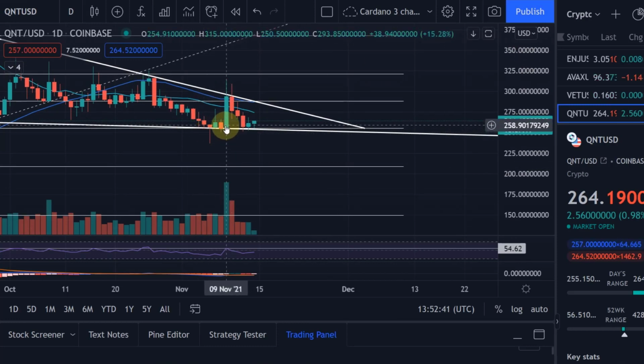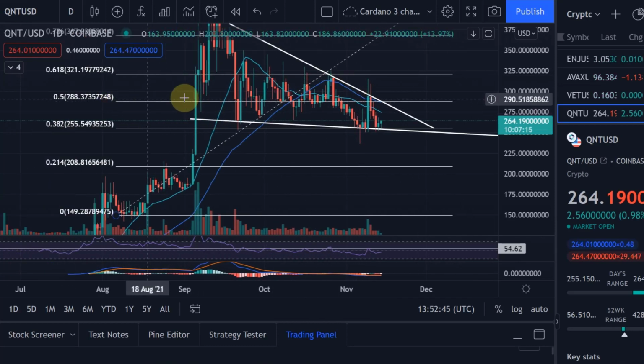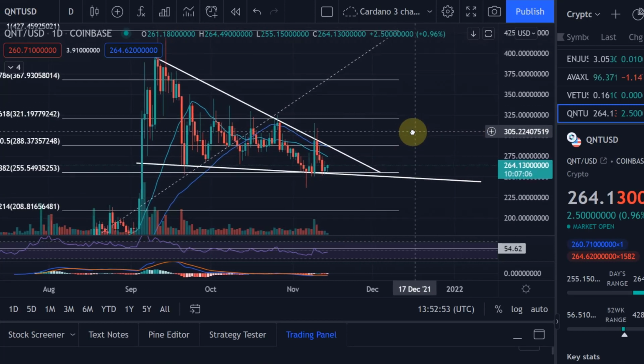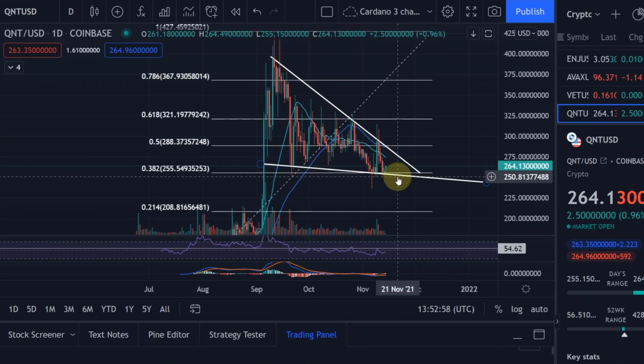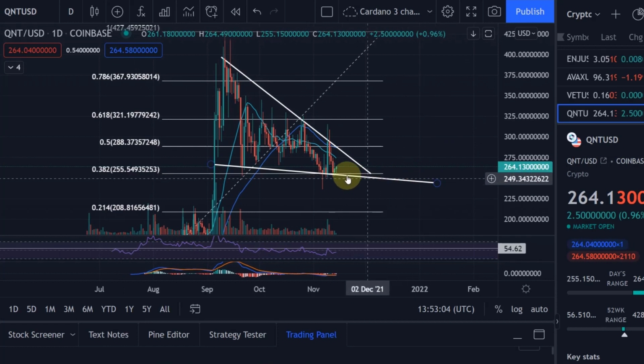And since then, we've actually made quite a bit of a move to the upside. It tried to climb up the fib ladder to the next fib level, failed however, and dropped down again. But now it's finding support again at the golden pocket, at the 0.618 fib level, the golden ratio. We're in this descending wedge, which again is a bullish pattern, not guaranteed to break out to the upside, but I would expect it in the current environment to break out to the upside from here.